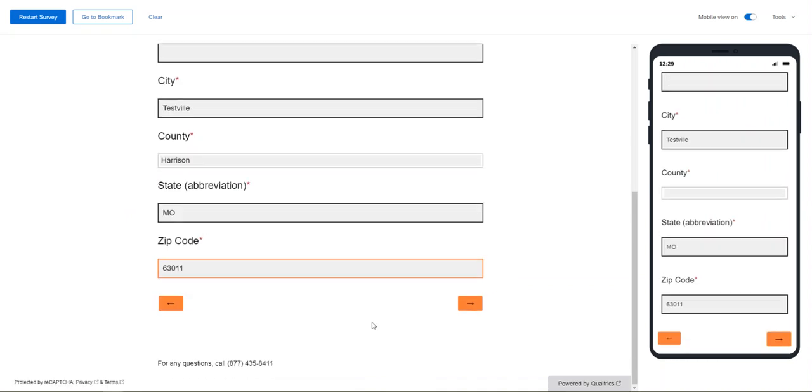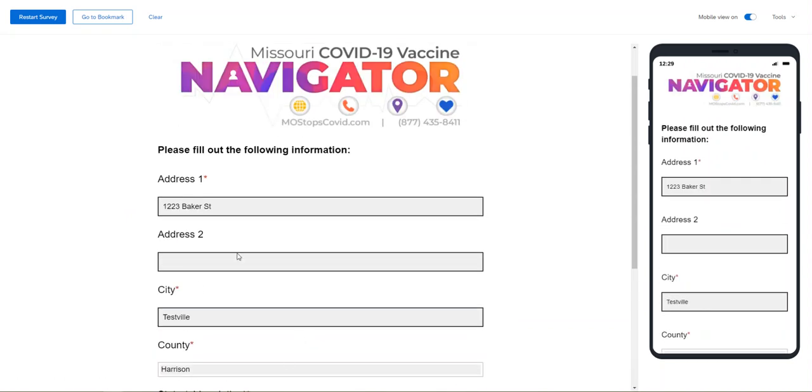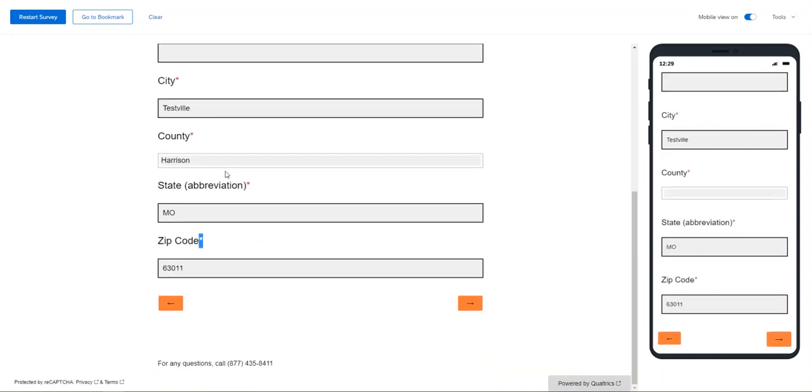So again, putting in a fake zip code here, and you can see these red asterisks mark the questions that you must fill out. So again, you can leave address 2 blank, but you cannot leave address 1 blank.